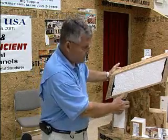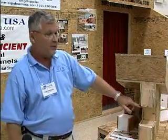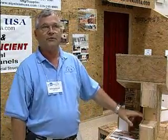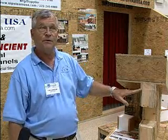We design the walls with the window and door cutouts in it. And they're already framed out, so your contractor or yourself can just set your window in and screw it in. We get the rough openings exactly from you. The same thing for the doors.